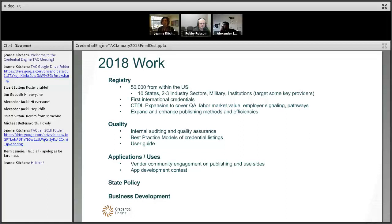We also are hopeful that we're going to be in a position by the end of the year to begin to publish some of our first international credentials through the registry once we feel like we have the processes in place to ramp up the U.S. The credential transparency description language continues to grow and to expand and evolve. We're going to be working to add some additional terms and descriptions around quality assurance, labor market value, employer signaling, and education and career pathways.